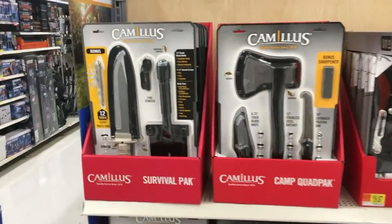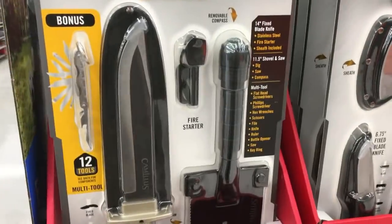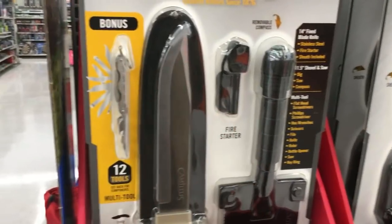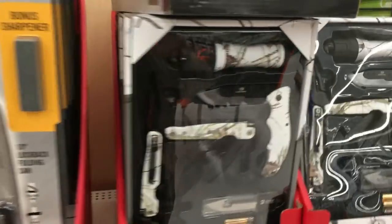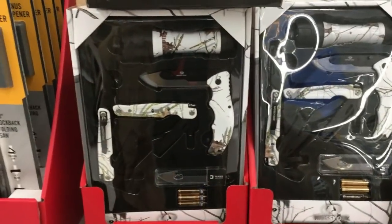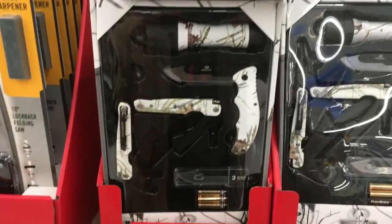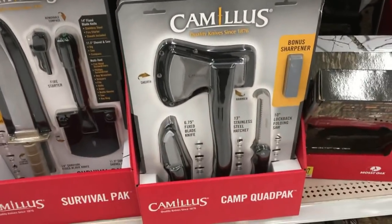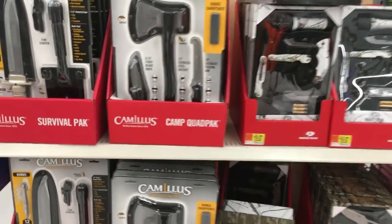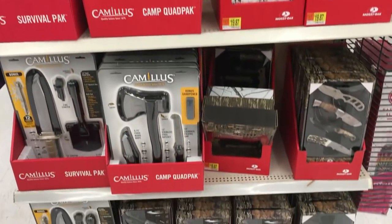We got camo. Again, it's a combo deal. So it's got a fire starter, a little survival knife, multi-tool, shovel. Here's an Arctic snow set. So flashlight, knives, multi-tools. I mean, like I said, the whole EDC thing has been pretty popular, so they're kind of running with that. But pretty cool. Some more options.